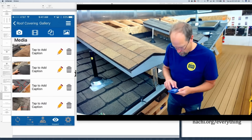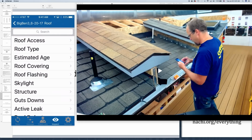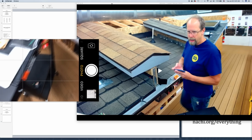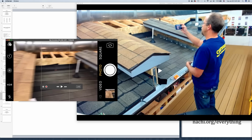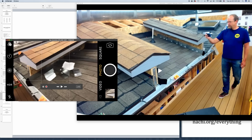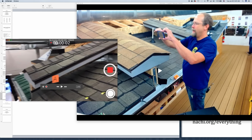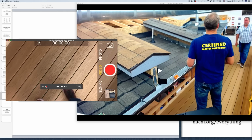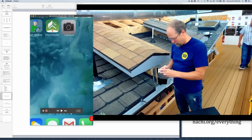Now, if I wanted to do a video, I can also do that. But let's say I'm inspecting, and I'm not going to use my software quite yet. So what I'm going to do is I'm just going to snap as fast as I can, let's say 10 photos, and I'll show you how to add them in the report. 2, 3, 4, 5, 6, 7, 8, 9, and the last one will be a video. And I'm just going to pan across like this. Like that. Hey, what's up? Oh, okay. And now I'm going to add those pictures in the report.